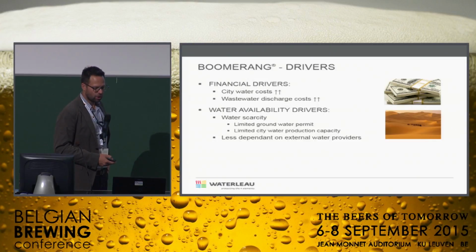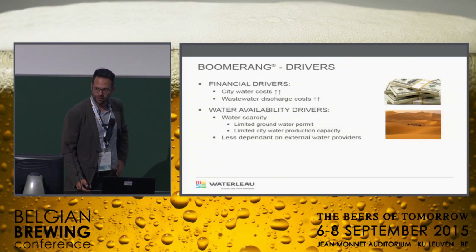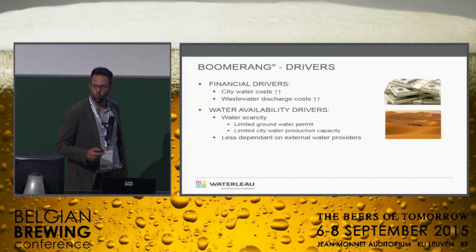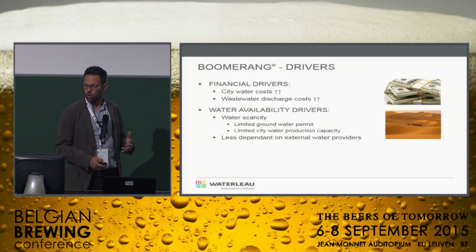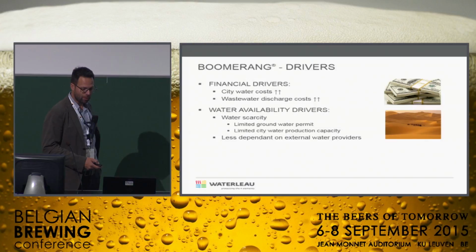A second important driver is water availability. If you have your factory, your brewery, in a very water scarce area, I'm thinking of certain parts in Africa, and also certain parts in Latin America, it could be very important to reuse part of the wastewater you generate yourself, because then you will get less dependent on external water providers. Sometimes you also have a limited groundwater permit. If the limit is reached, then you need to think of something else to further increase the production. And that's when these technologies come into sight.